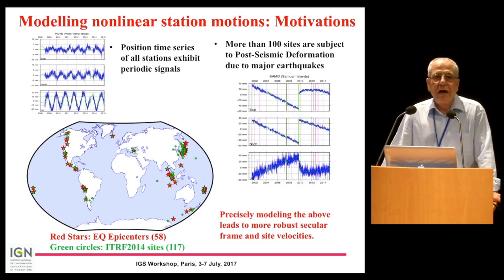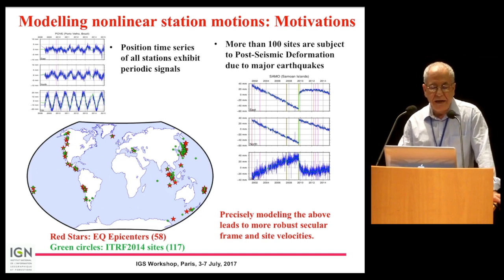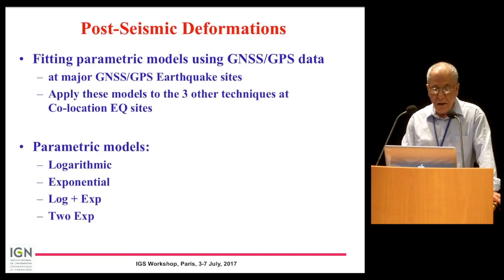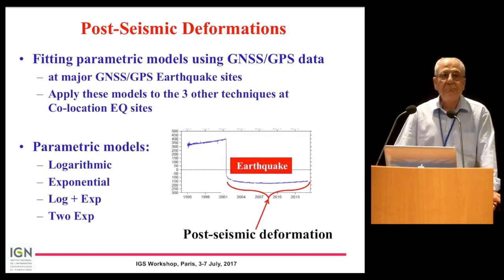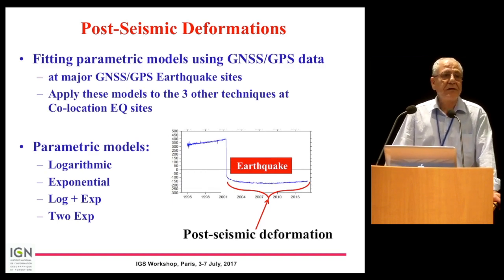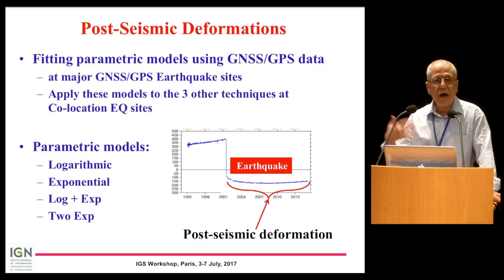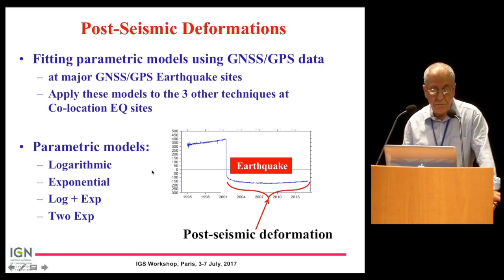We innovated for the ITRF 2014. As you know, we estimated annual and semi-annual signals and also modeled the post-seismic deformation in order to improve the accuracy and the robustness of the ITRF 2014. And GNSS is heavily contributing to the post-seismic deformation modeling. For that, as you know, we fitted parametric models using uniquely GNSS GPS data or time series at major earthquake sites. And for sites which are co-located with the other techniques, we apply these fitted models to the other 3 techniques using these 4 parametric models.